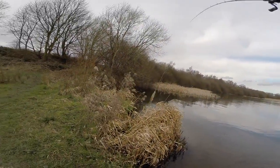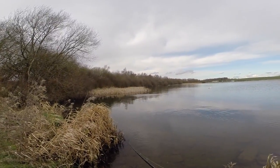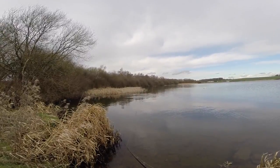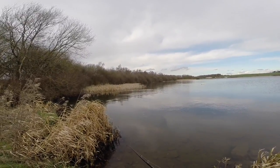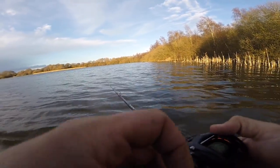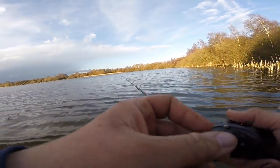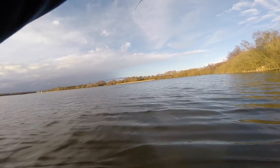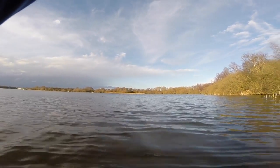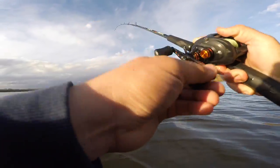I missed that one. That was a good fish too. Sneakily grabbed that then. Barely in his mouth. Oh, that was a pike. There we go. He took it again. Small one, but it's a pike. First one from this side of the lake, actually. So that's good.